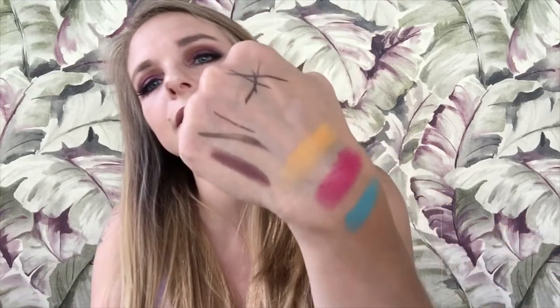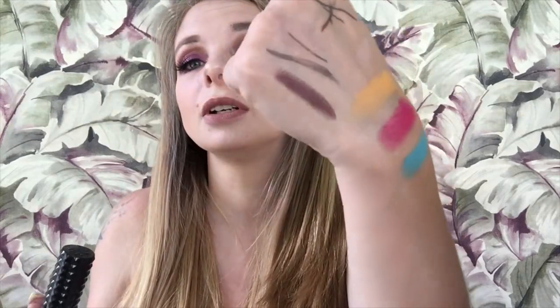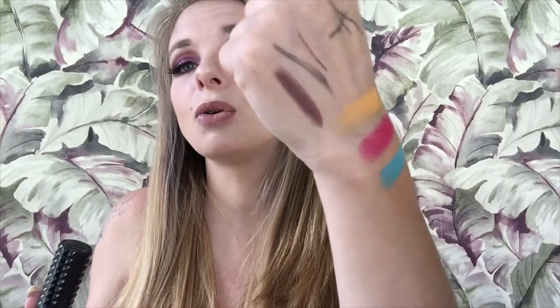That's gorgeous. This will be very nice once the fall and winter come around. I do like wearing darker colors in the fall and in the winter. But it's gorgeous. I really like that. So that is the first thing I picked up.